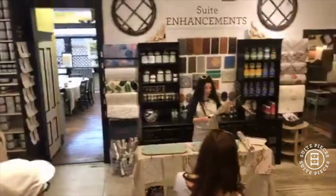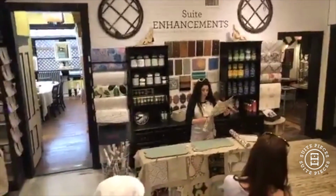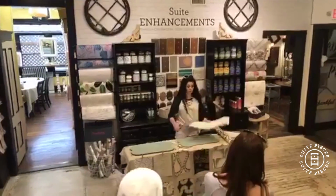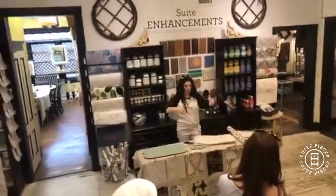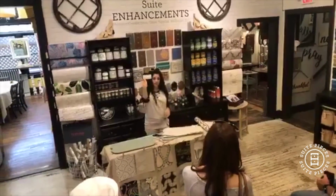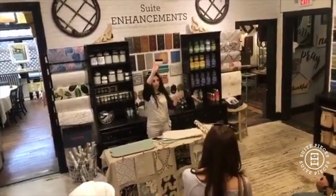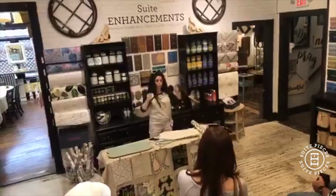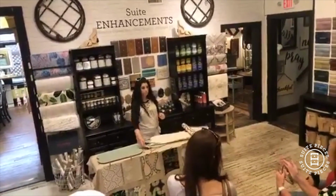So what I usually do is I start at the top, and I peel a little bit off. So I'll probably peel off 12 to 15 inches off the backing. I kind of get it there, I set it. I use this handy dandy little smoothing tool, and you start to just smooth right from the center and go out, smooth, smooth, smooth, peel it a little more, smooth.